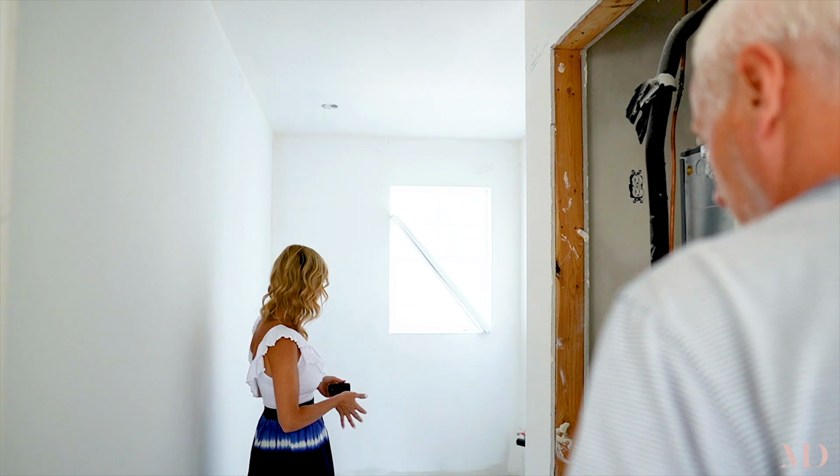Welcome to the laundry room at our Jubilee project. This might be one of my favorite rooms. From the wallpaper to the floor to the backsplash wall tile, I absolutely love everything about this room. The wallpaper in here, so once everything's up.